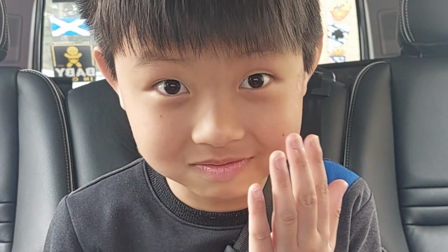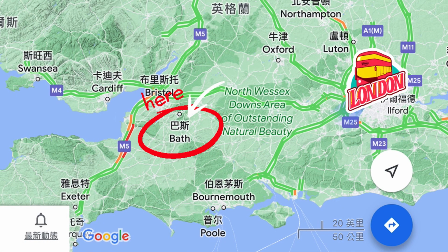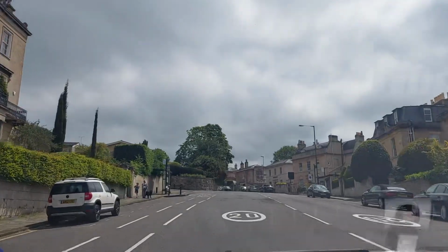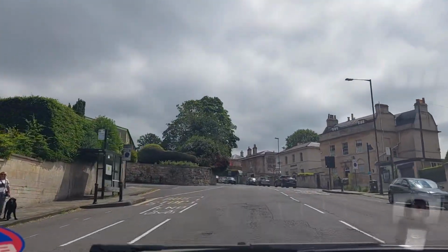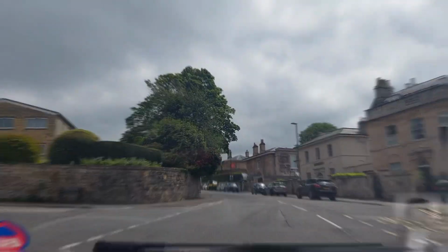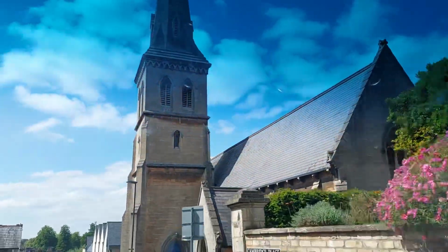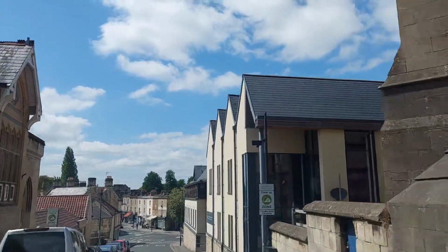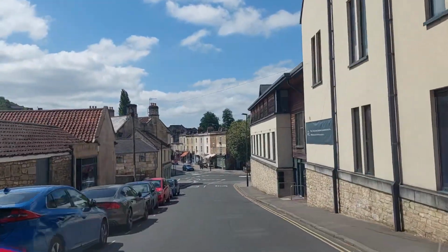Can we set off? We've got a long way to go. Bath is in the valley of the River Avon, 97 miles west of London. It is also the largest city and settlement in Somerset. It took us about 2 hours and 8 minutes to drive from London to this great spa town of Europe.